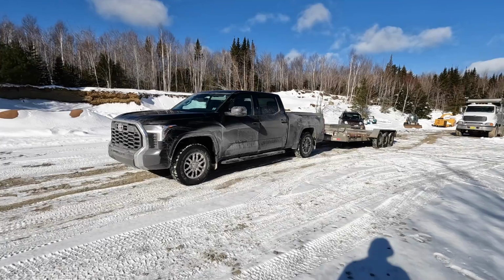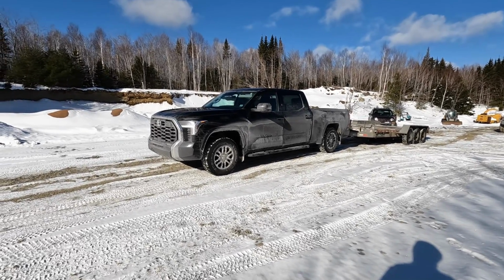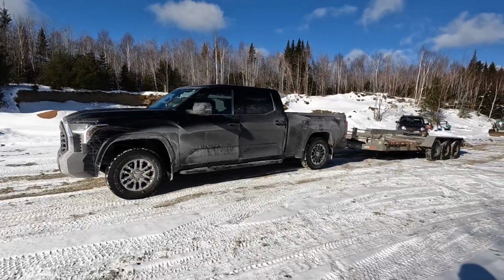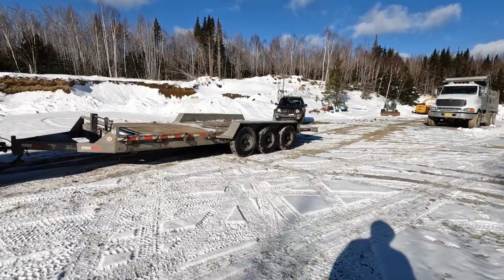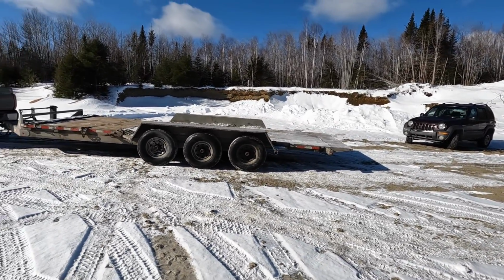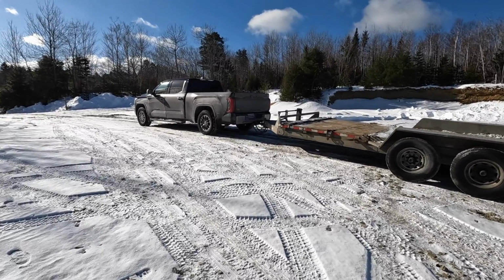So today we've got the 2024 Toyota Tundra SR5 TRD Off-Road, 6.5 foot box, so it's a long box, completely stock, and we've got a 21 foot, 21K rated tri-axle trailer. So it's got three 7,000-pound axles on it, 21 feet long, plus the tongue. There's a bunch of chains and binders in there.